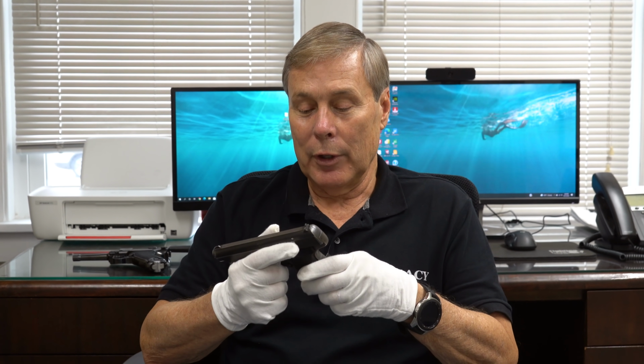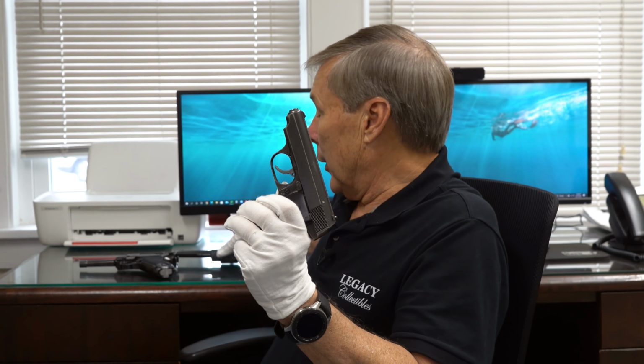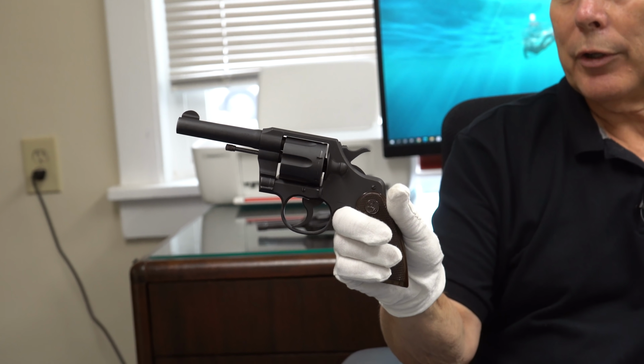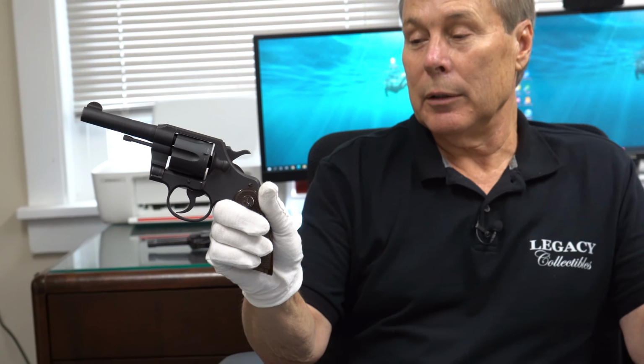Not as glamorous as the Luftwaffe Ace, but this is a Sauer 38H. I'm going to talk about the story about this gun and how it came home from Germany at the end of the war. Secondly, I have a Colt Commando in absolutely pristine condition with a story behind it. Not what you would expect, but I'll tell you that story.